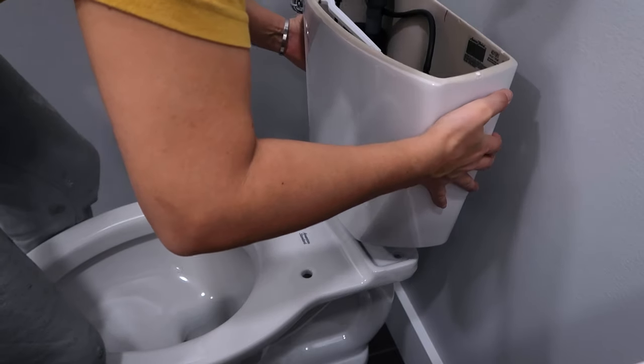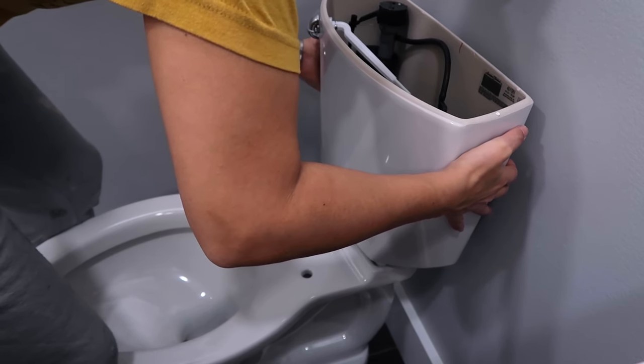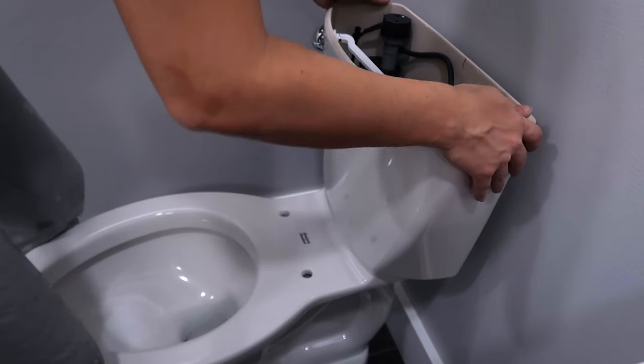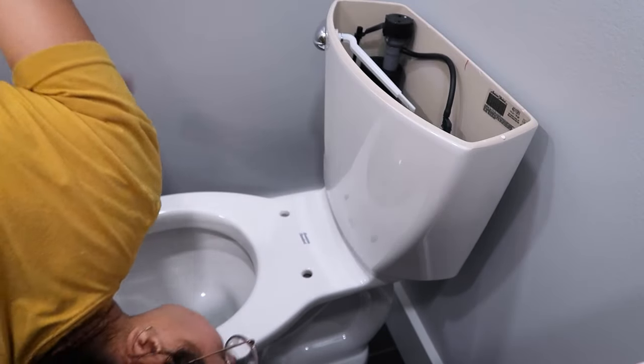Ready? Yeah. Push the front. Go down to the right. Back to the right. Right there. It doesn't look like a pin, but yeah, it's in the holes.